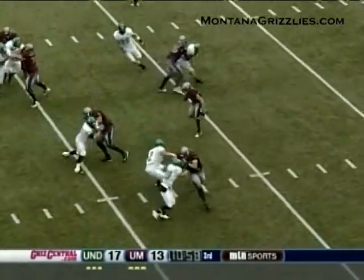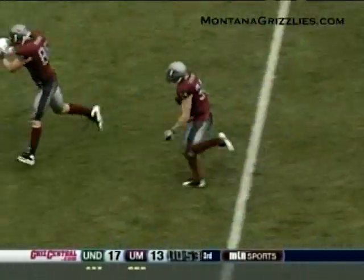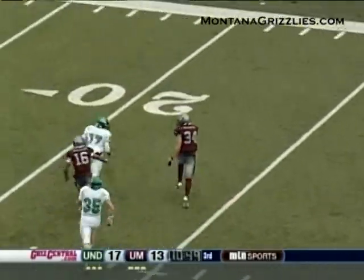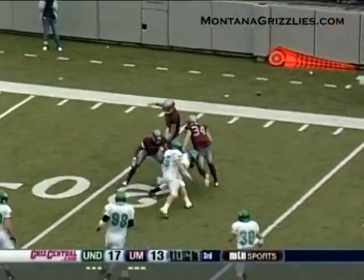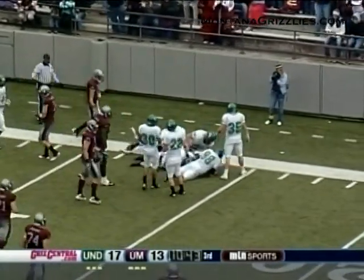Touchdown. A pitch. Reynolds takes it up the middle, breaks a tackle, and stumbles, but it's got a block. Reynolds coming back to the right. He's inside the 30. Getting strung out. He's still on his feet. Chase Reynolds all the way inside the 15-yard line.